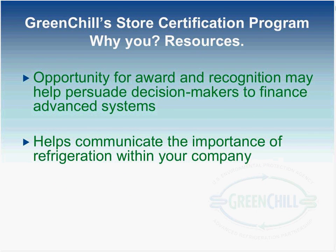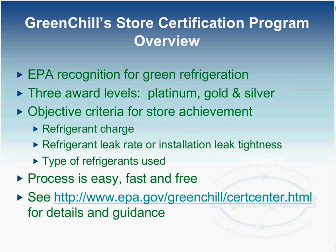Finally, what we have also been hearing is that being able to get GreenChill certification is most likely not the sole reason that decision makers at a company agree to finance advanced refrigeration technology, but it certainly helps. A lot of the technologies that enable you to achieve GreenChill certification do cost a little bit up front, not all of them, but some of them do. And the ability for you to get an award and recognition can help persuade the decision makers in your company to finance some of the improvements that you'd like to achieve.